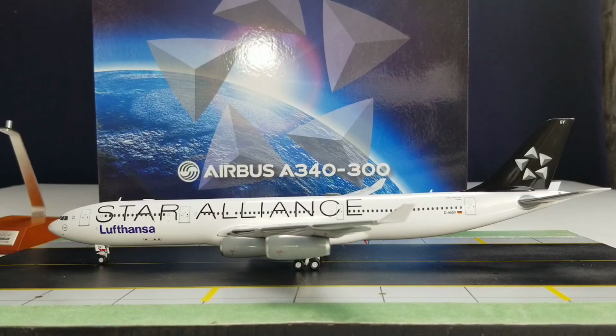And the first test flight on this aircraft took place on May 17, 2000, and it was delivered to Lufthansa on June 5, 2000. This aircraft was painted in the Star Alliance livery scheme in June 2015. Unfortunately, this aircraft was eventually withdrawn from Lufthansa's fleet on July 1st, 2017. Then this aircraft was transferred to Eurowings/Brussels Airlines on March 12, 2018, where it continues to operate in the Eurowings fleet as of January 2019, or at the time of this video review posting.